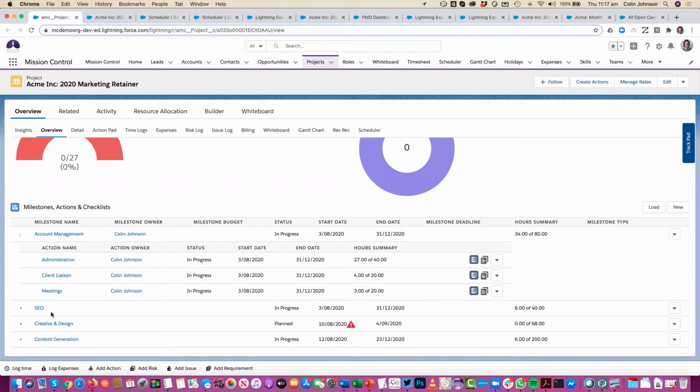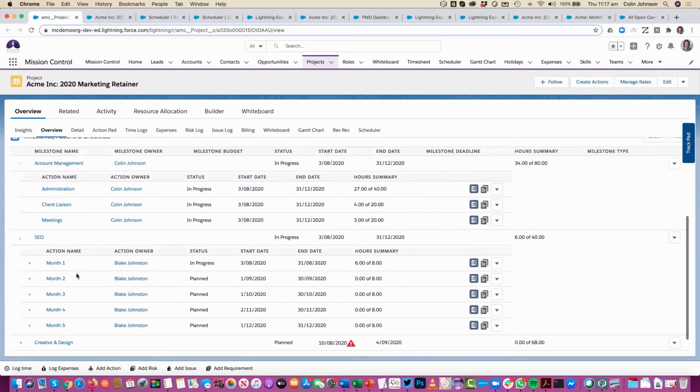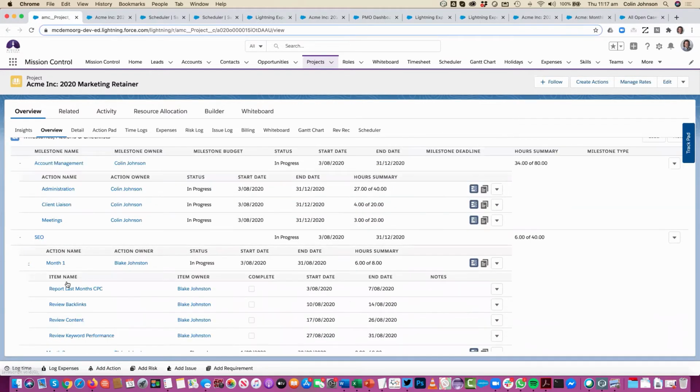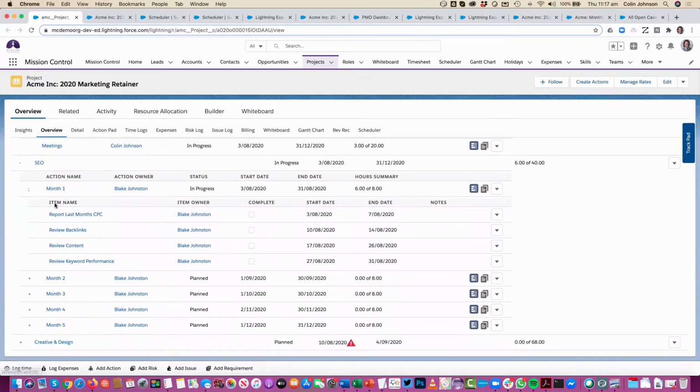Whereas these other things, I've got individual milestones where we're going to be doing some SEO work. This is a very repeatable process. So you'll see that if I drill into that, I've basically set it up to have an action with a set of checklist items, and that's been recurred for the remainder of the project. So I've got the same thing repeating every single month.